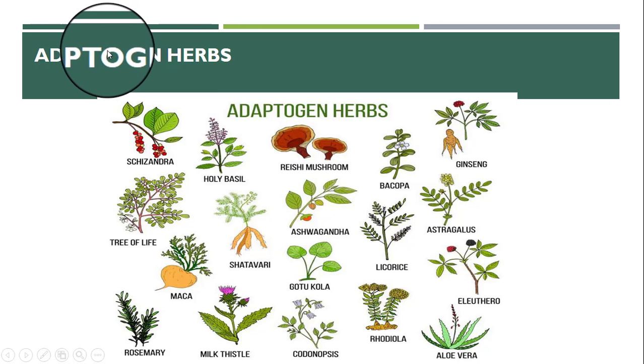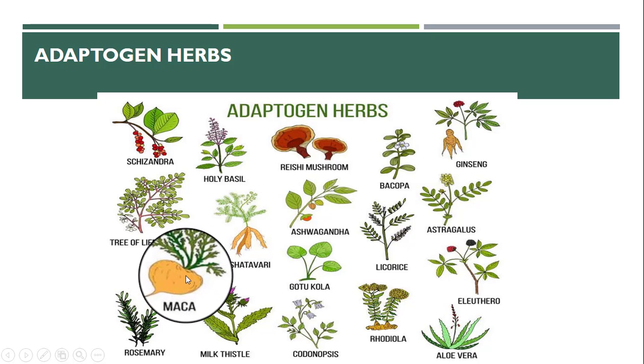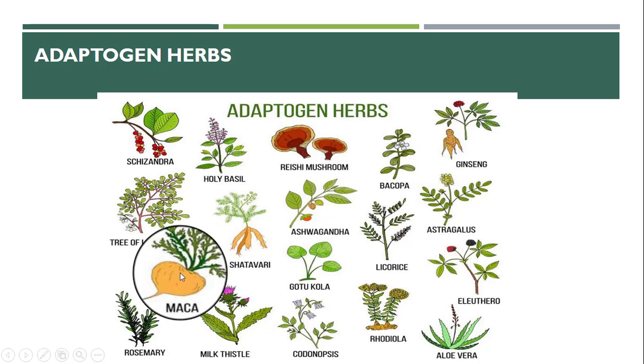So first adaptogen herb is maca root. So let's talk about it. The root of the maca plant is a traditional herb which is used to boost fertility and libido.